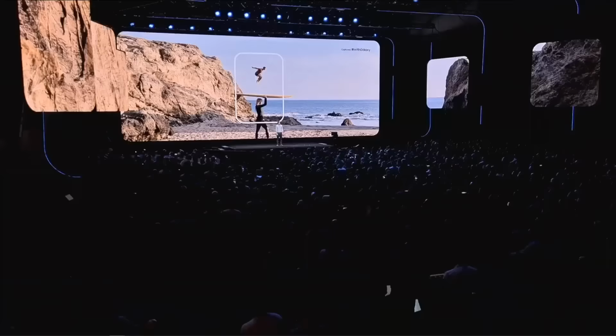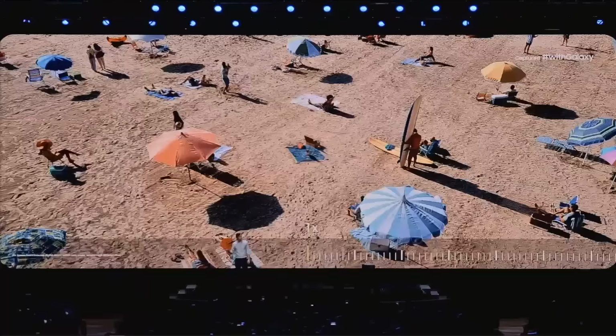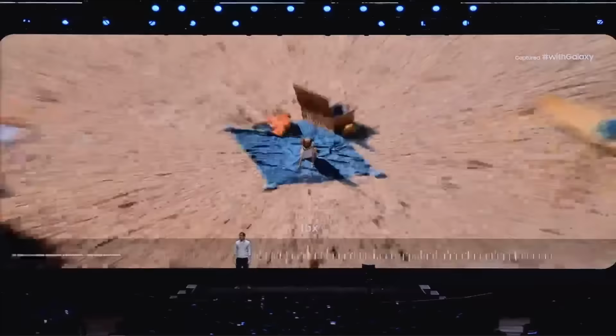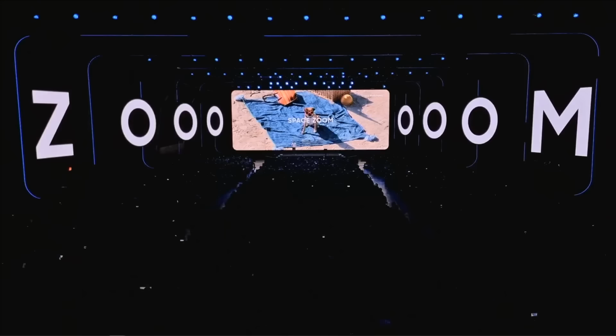Of course, high resolution isn't just useful for viewing pictures, it's also useful when you're taking them. When you need to get closer or want the subject to be the only thing in the frame, you need zoom. And with Galaxy S20's space zoom, you can get up to 30 times closer. So if there's something that's cool from far away, you can still zoom in, get a high quality shot.